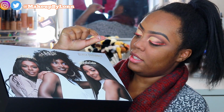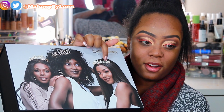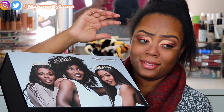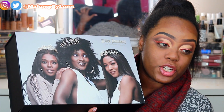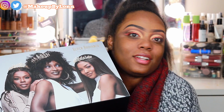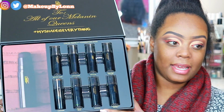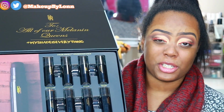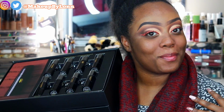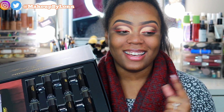So this is the package. It had 3 beautiful girls. I know that this is Princess K, and I can't think of her name off the top of my head, but I also follow her on Instagram, and all 3 of them are gorgeous, but these 2 in particular are the most stunning black girls ever. They're just so pretty. So it has them on it, and then in the top half it has the 8 stick foundations, and it also has the hashtag my shade is everything, which I do have a shirt that's a little small for me. It's a large, but your girl is an extra large right now, but we're working on that.